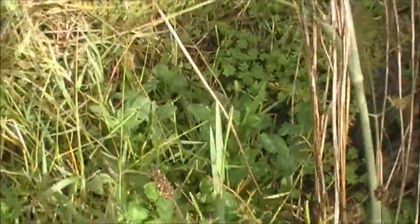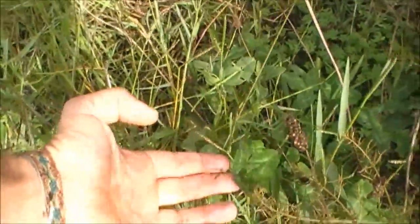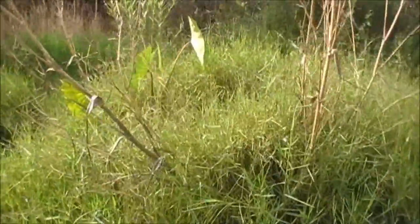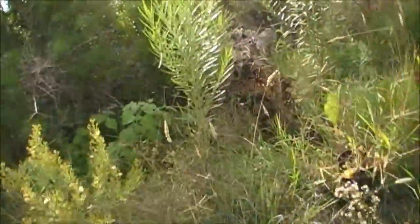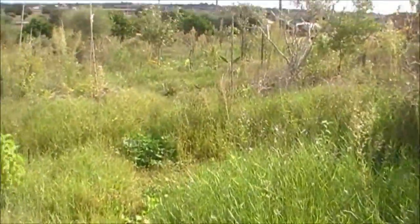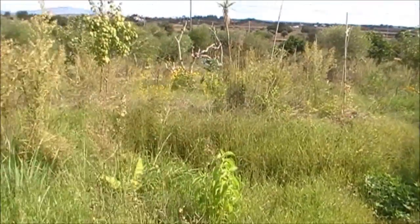We have some clovers, sweet potato, yam, physalis, and this is how it looks like now.